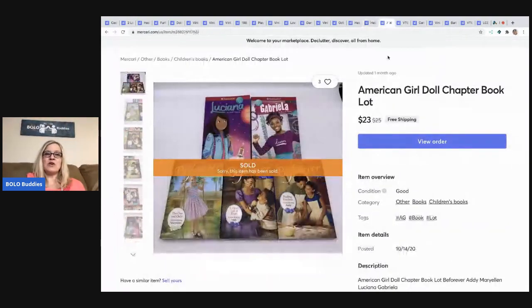The next item I sold are these American Girl doll chapter books. These came from a garage sale, if I remember correctly. And I bought a ton of stuff, if it's the garage sale I'm thinking of. I mean, I went back the next day and bought more. It was one of those garage sales that you don't forget. But I sold these for $23 free shipping. And again, it was a bulk buy, so I probably had a couple bucks in it.